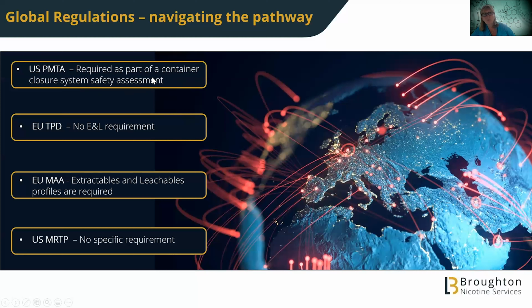So in Europe, if we look at Europe next, we've got two different regulations here based on who the consumer of the product is likely to be. This one here, TPD, is the Tobacco Products Directive. It's European legislation that evolved in 2014. It became law in the UK in 2016. And it sets certain requirements about e-cigarettes that need to be fulfilled for the product to be able to be licensed in market. It covers e-cigarettes and e-liquids.